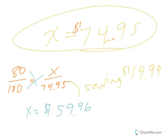So as long as you're going to spend $75 or more, this pass is going to be worth it because you're going to save at least the amount that you paid. If you're going to spend more than $75, then this is a good deal because you're going to actually save more than what you would have if you didn't have the pass.